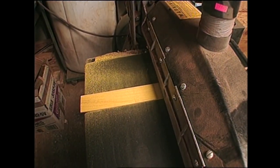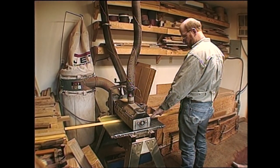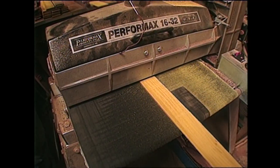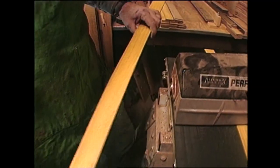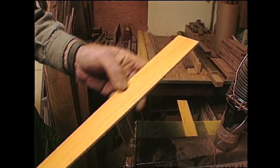There's two things that are really fun about working with the wood. Number one is it's breathing new life into this wood. And what's really neat about it is when you get done, there's something tangible there. It has beauty and it will last a long time.